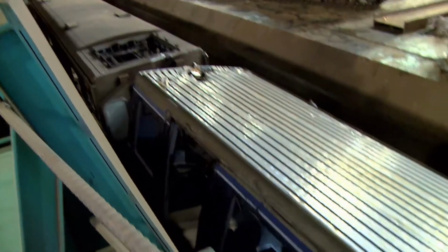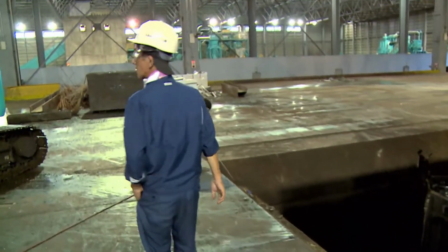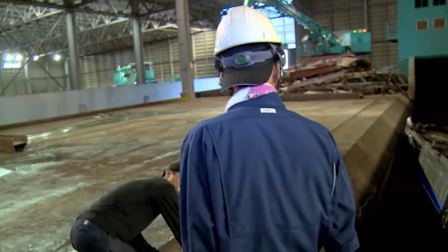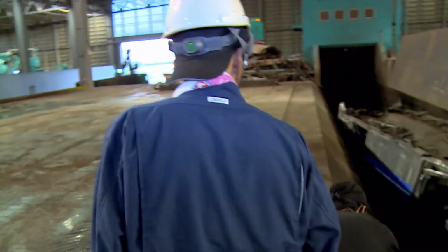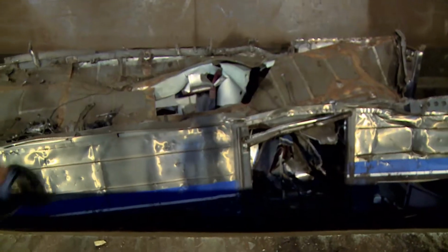But the train wagons are stuck in a traffic jam. What's going on here? What's happened? A colleague forgot to write down the serial number. I'll have a look if I can see it.